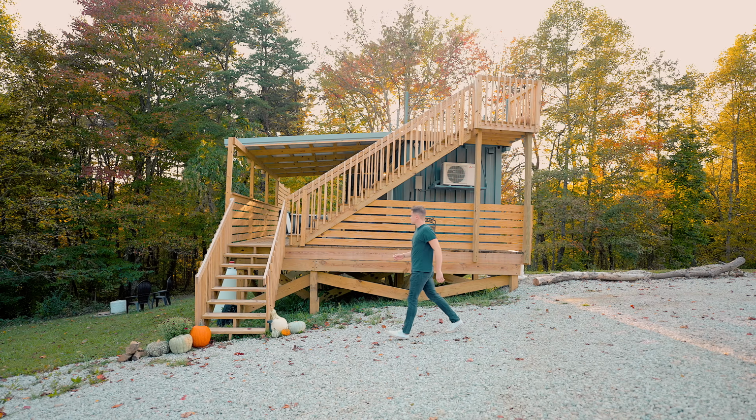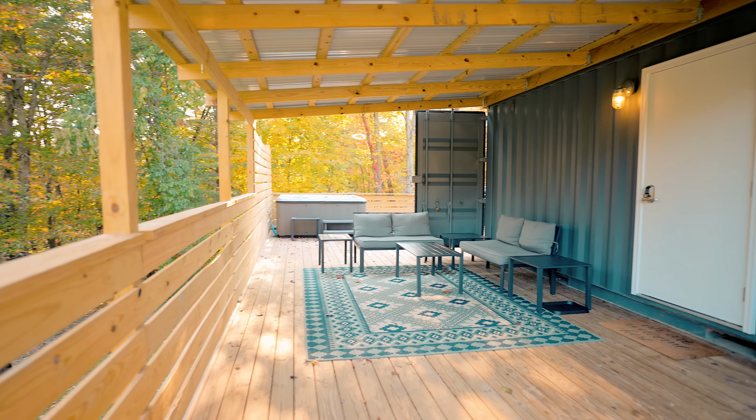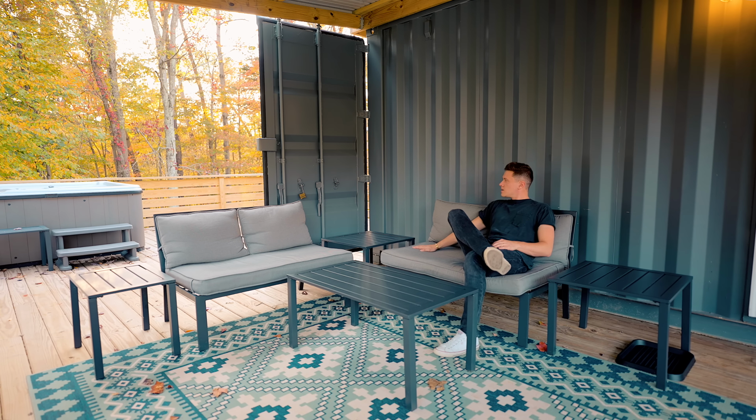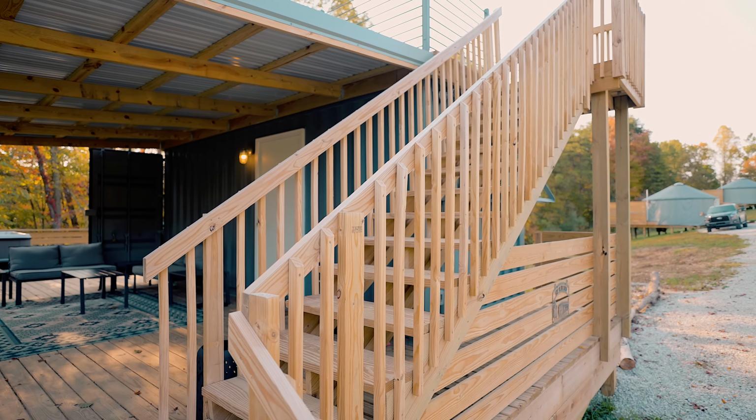So you walk up on this first layer of decking, and this is kind of your greeting area, maybe your hangout area. This part is covered in case it ever rains, and it's really nice, and there's some seating options out here for you. And right here on the right, you can actually go on your roof deck. So let's head up there.